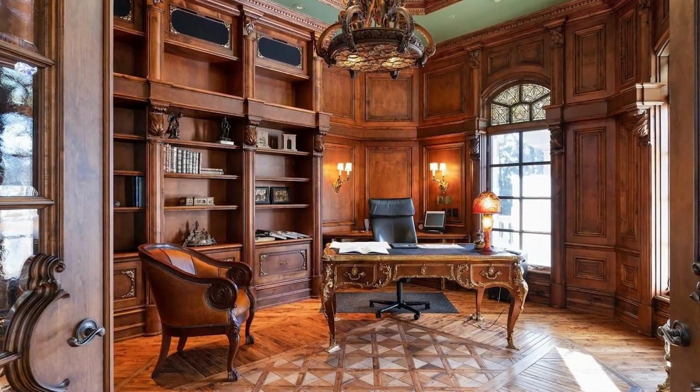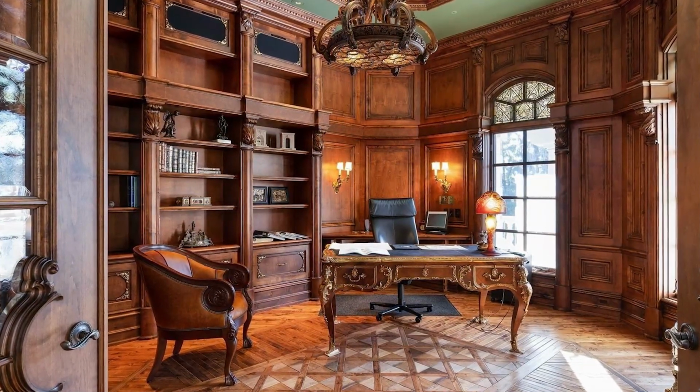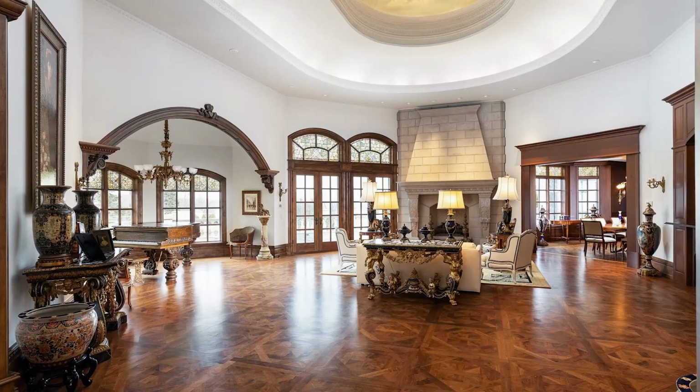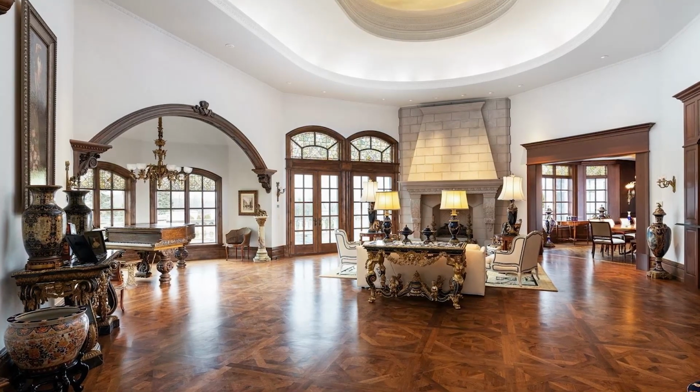So, here we go again with the custom tile work, inlay designs, not just a full entire spectrum of the same tile. We have inlays that are going to bring the pieces together, bring the rooms together. Then you can see here the ceiling is all painted. You got another beautiful hardwood floor here with a stone fireplace.